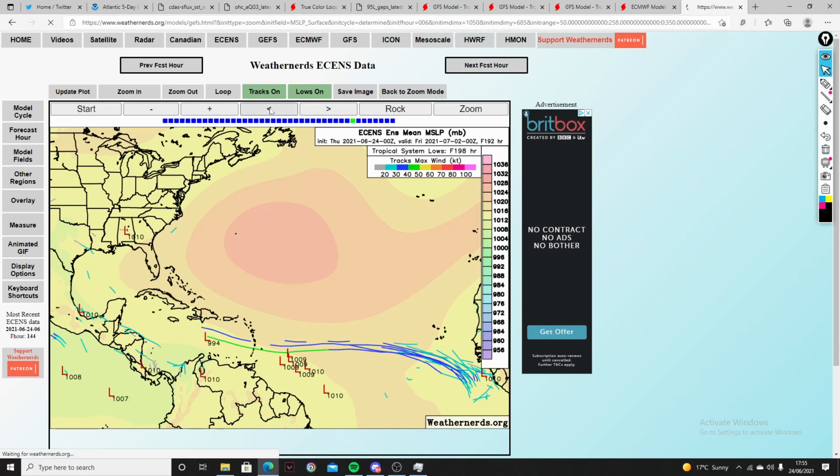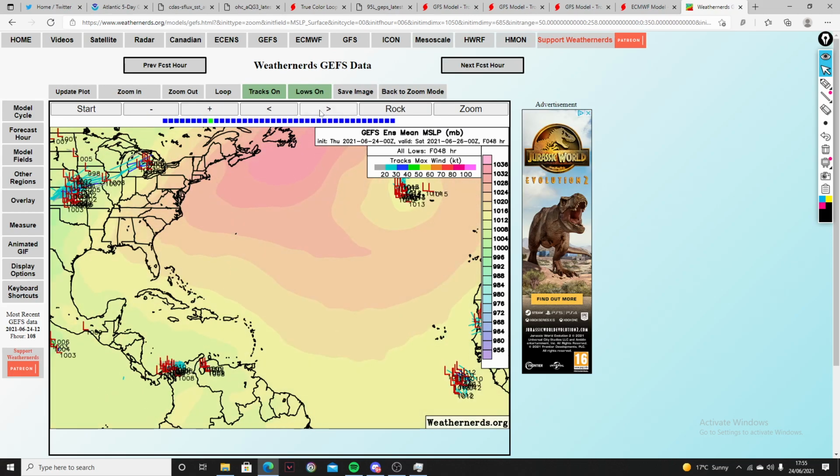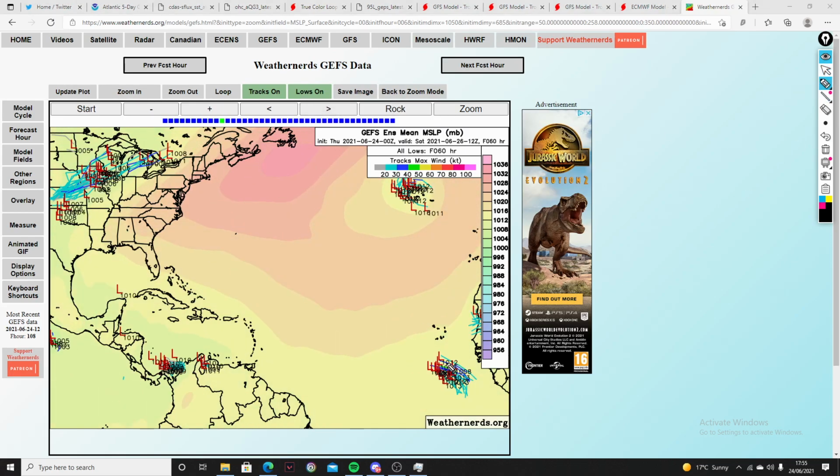Taking a look at the GFS ensemble members, if we run these guys out, we can see that there is a lot of support from the GFS ensemble members, and some of these really get a tropical storm going by two to three days out. So some of the GFS members are suggesting a tropical depression or storm in this area by this time frame.